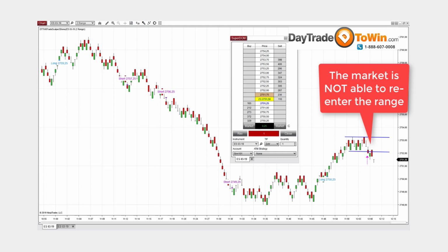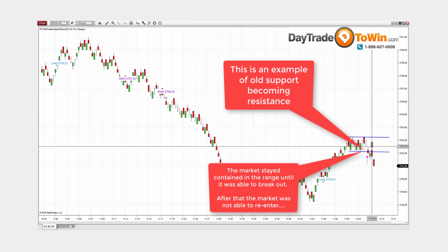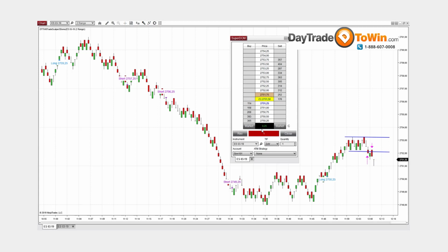This is actually a very good example of the market not being able to move back inside the range. You see, sometimes old support lines become lines of resistance, so the market is not able to move back inside the range, and that will lead to the market moving downwards, and we're able to profit from that move.